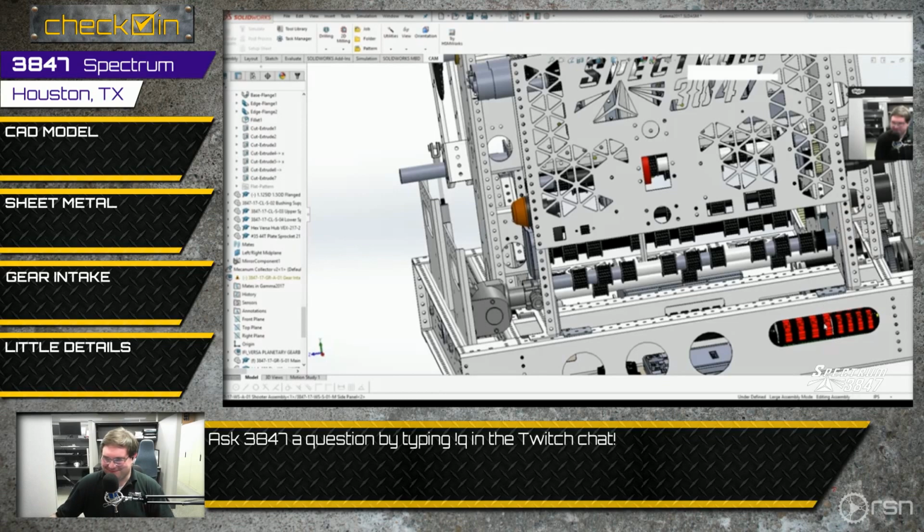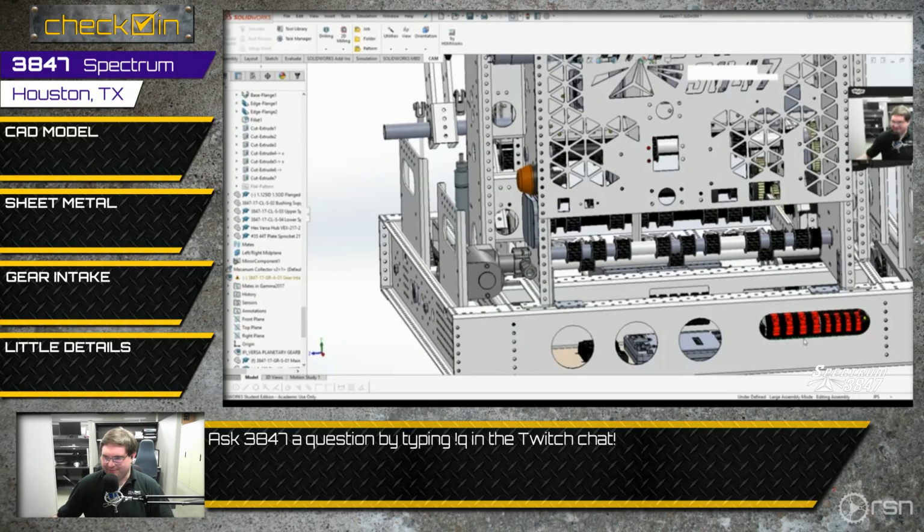That's awesome. Yeah, so a couple other details. Back here, we have a slot in the back of our bumper because our PDP is so close to the back rail that we wouldn't be able to get a screwdriver or tool in there without it. So we have a slot that lets us get in, if we need to do any maintenance on the wires, we don't have to take the back rail off or anything. Well, that's good.